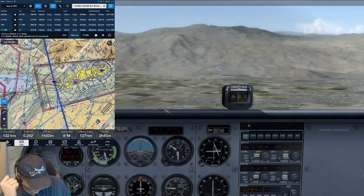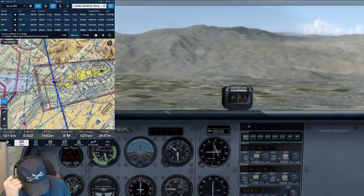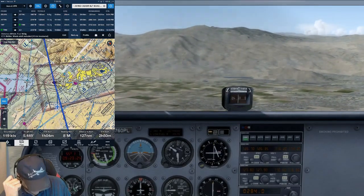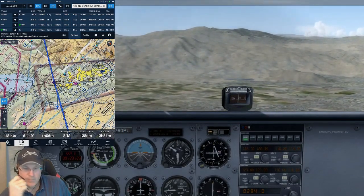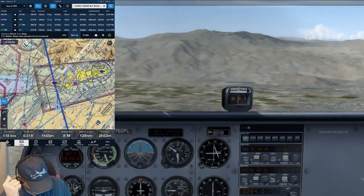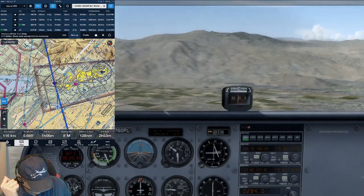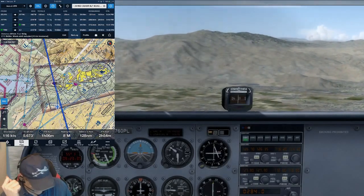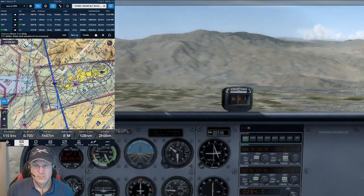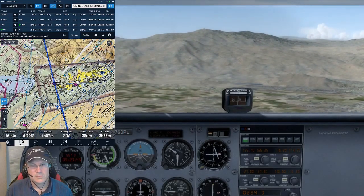Okay, so we are getting back on course for thermal. I don't know why it says ETA destination 2 hours 49 minutes. Seems like a long time. And my ground speed is 118 knots. It says I have a 10 knot headwind. Crosshair 480, flight heading 160.